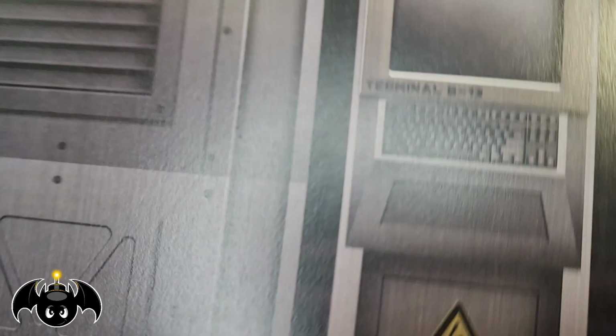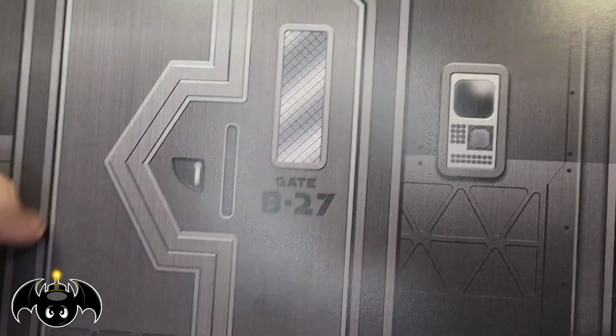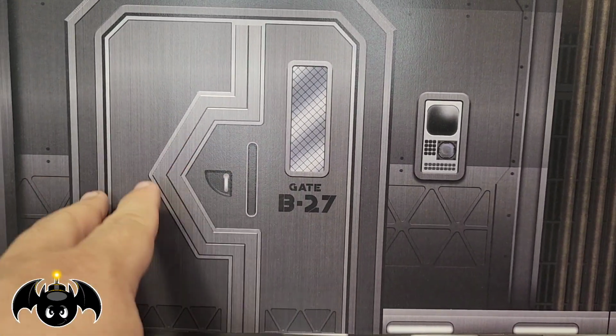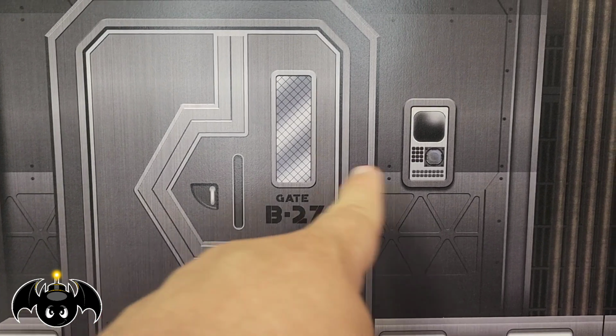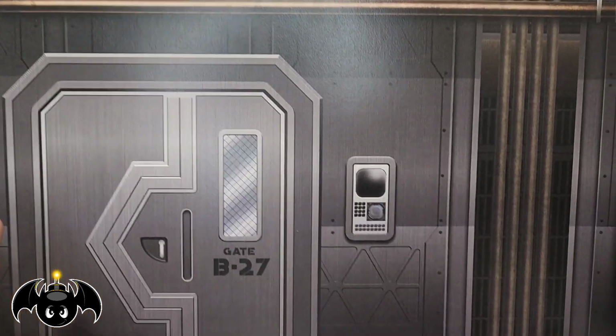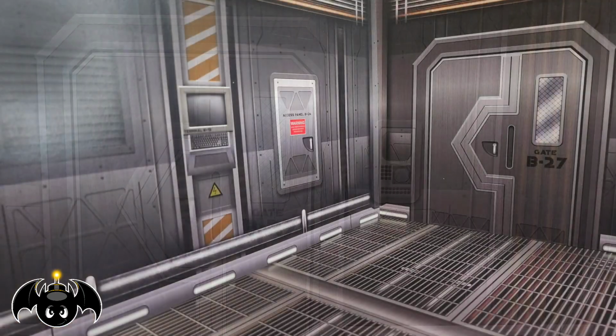And if we take the other one right here, that one fell. And we have this other one with a door, which is really good. I love how that looks. Gate B27. You got a little panel right here, maybe to access that door. I think this is just really cool. Again, you can do so much stuff with that.